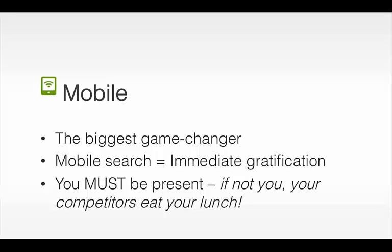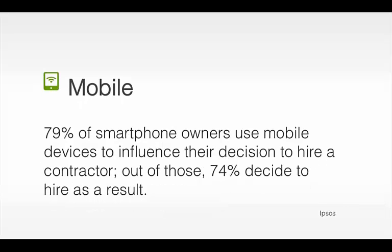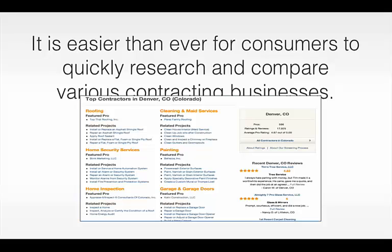So if you're not present out there in the social and search landscape, and you're not making your way into the pockets of people and into their mobile devices, then your competitors that are there are going to eat you for lunch. 79% of smartphone owners use mobile devices to influence their decision to hire a contractor. Out of those, 74% decide to hire as a result. And it's easier than ever for consumers to quickly research and compare various contracting businesses.